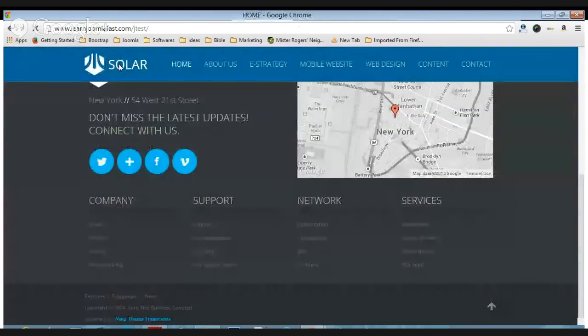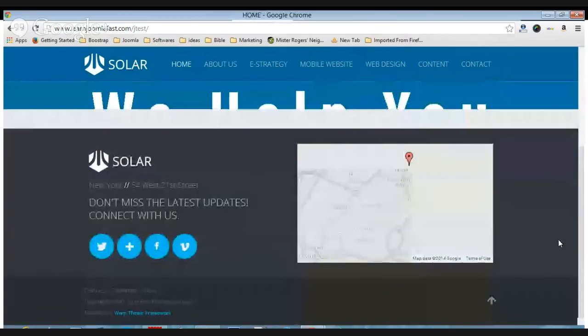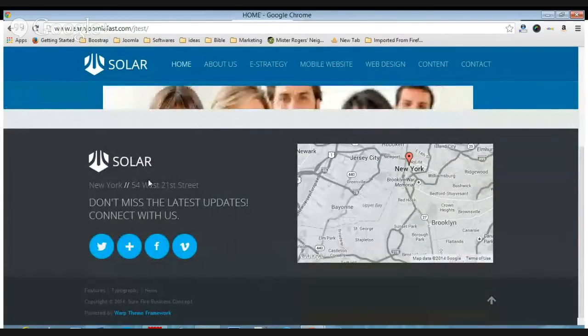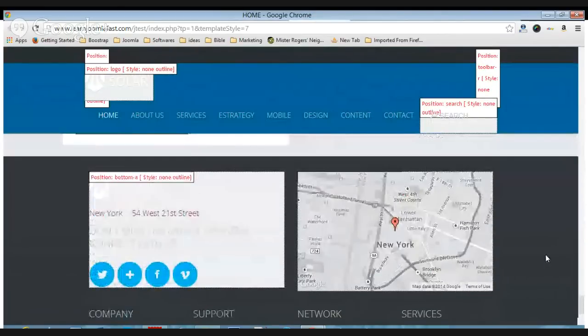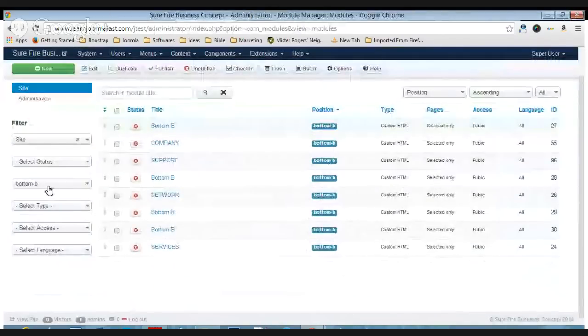So when you refresh, all the stuff there is gone. There's nothing there at the bottom. And if you want to change this address and stuff here, you go back to the module map, and the module map tells you that this is located in the bottom A. So you go back to the module manager, and you find bottom A.